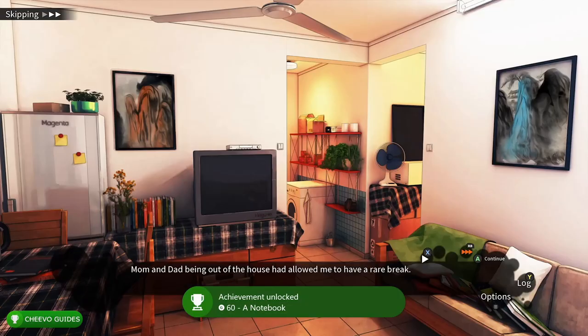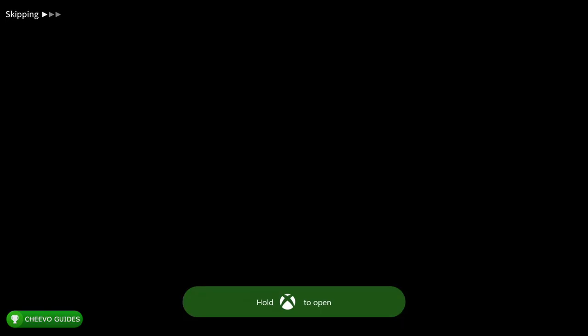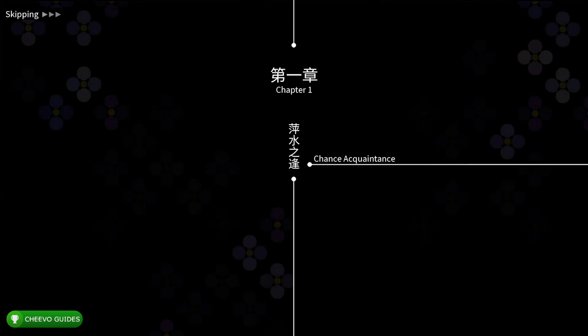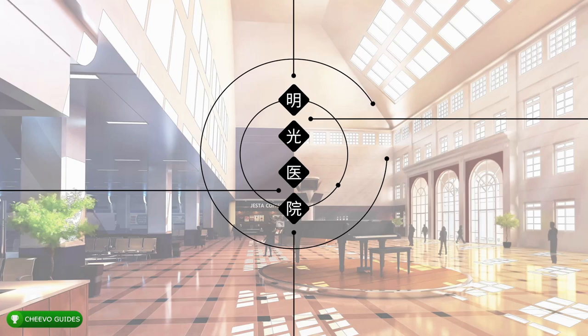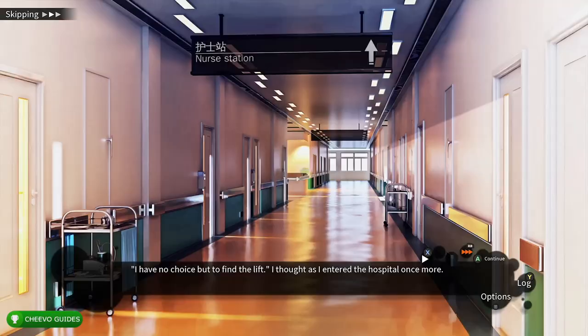Alright, so once you start up the game, you're going to unlock our first achievement. It's called A Notebook, worth 60 gamer score. That one's going to be unlocked automatically once you start up the game. If you haven't already, press RB, or if you're playing on PlayStation, R1 to start fast forwarding. If at any time the game stops fast forwarding, you can press RB or PlayStation R1 once again to keep skipping.